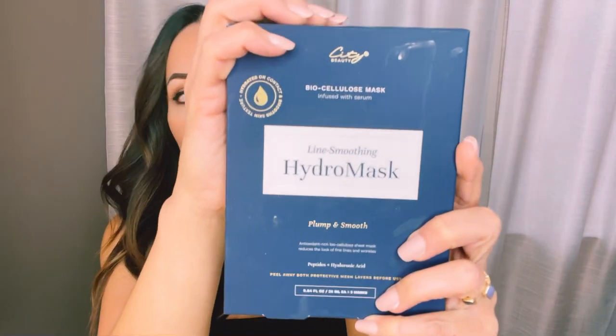And last but not least, I want to show you my other fave, which is the Line Smoothing Hydro Mask, paper masks. This is the Hydro Mask box. This is peel away, both protective. Okay, plump and smooth. It's got peptides and hyaluronic acid in it, you guys. I believe you get 5 masks, which is fantastic. And they come in these individual little packets.